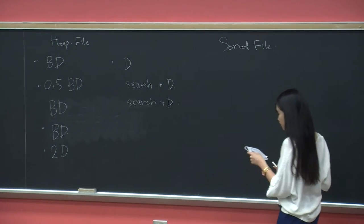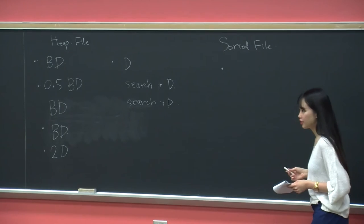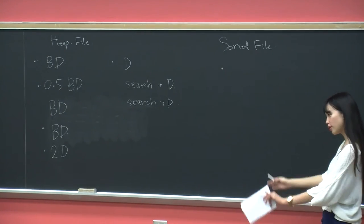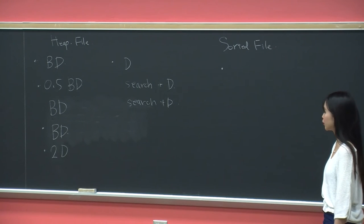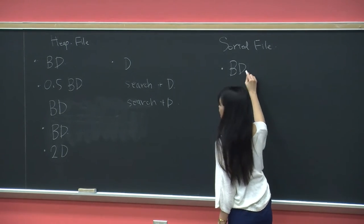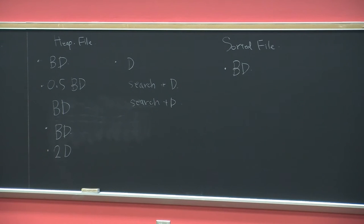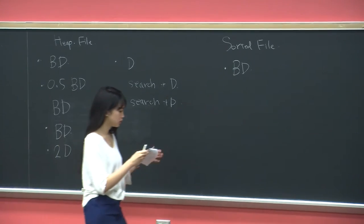Okay, let's take a look at sorted file. What do you think of the scanning in sorted file? If we review again, the steps for scanning, just go through all of the pages. And what do you think of the cost for sorted file? How about equality search?